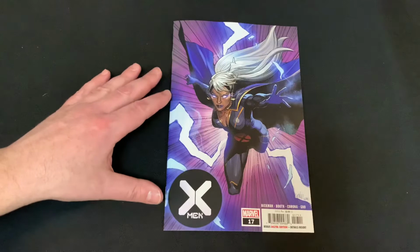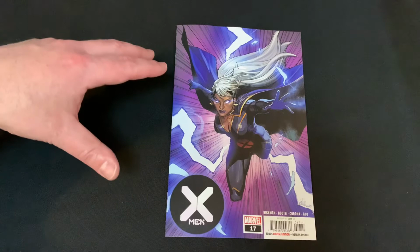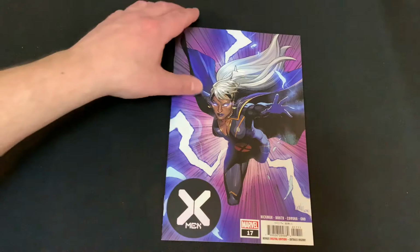The other X-Men book that I got is the flagship title, X-Men, issue number 17. And I've been liking this as well. This is really where Jonathan Hickman has been doing his world building for the X-Men and what that universe holds for them, what the future is going to be. I think this is the only one that he's writing anymore, but I like the themes that he's touching on in this, so been enjoying this read, so looking forward to that. And that is a cool Storm cover, Lionel Yu.